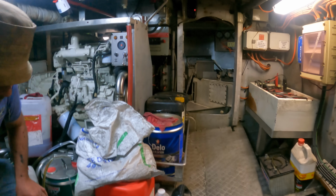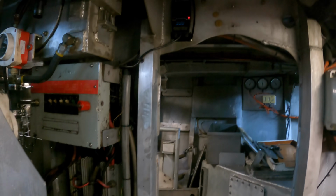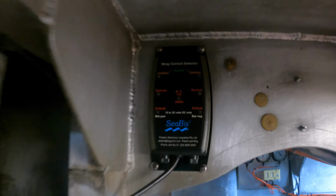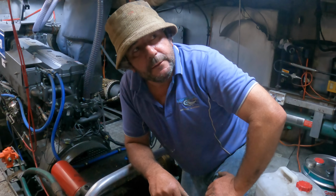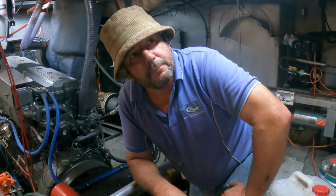Up there, I've got to check that out. We've got something happening there. There's the CBIS electrolysis detection devices. Oh yeah. How do you find that? Excellent. Any stray current in this boat, that will flash. Something's happening there now, so we're going to have a look. I don't know what that is. Okay. Not enough seawater around the boat.